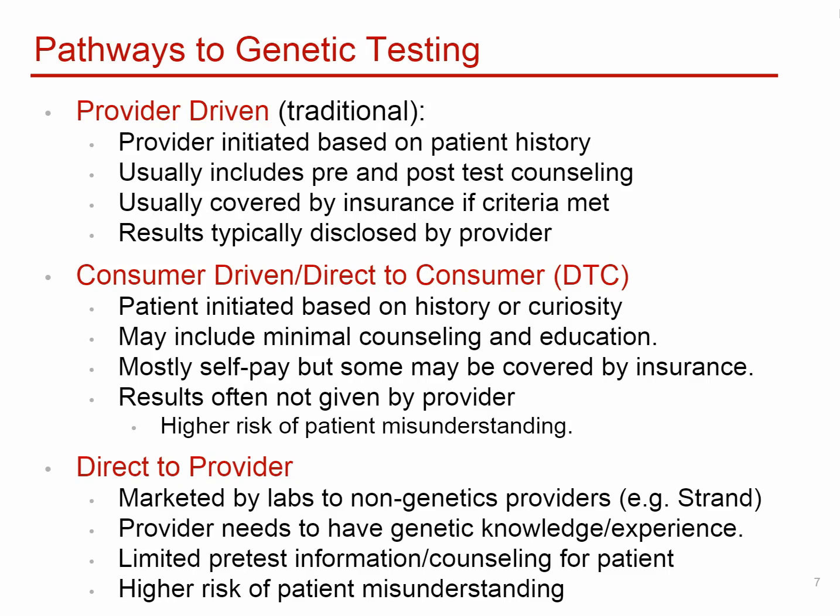And most recently, we have direct-to-provider testing. These are cases where a laboratory reaches out to providers who are not necessarily experienced themselves in genetic testing, but the marketing is directed to them. The provider obviously needs to have some degree of genetics knowledge and experience, though, to maneuver this. There may be limited pre-test information or counseling for the patient, which again can lead to a higher level of patient misunderstanding.